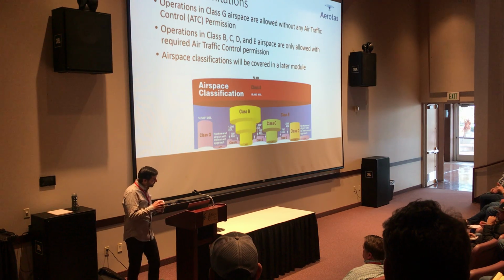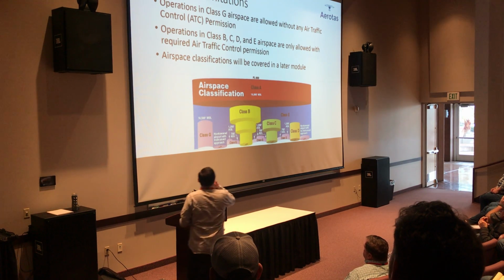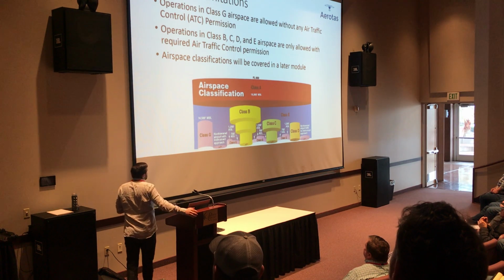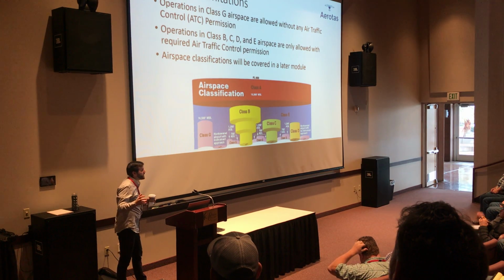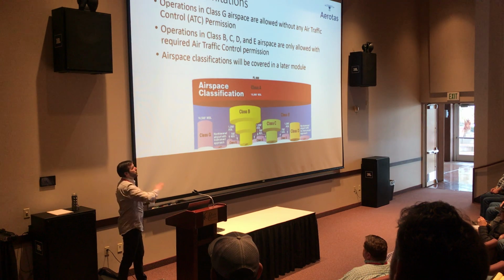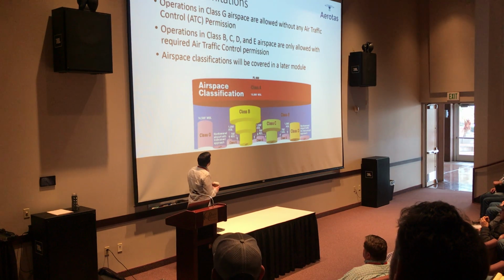So the MSL, like 18,000, does that mean sea level? Is that what that stands for? Yes, that's mean sea level. So let's talk about this a little bit, and I'll get into it a little bit more. Class A is your super high altitude cruising for commercial jetliners, basically. It's off limits to drones, and for all practical purposes, it is totally out of scope for this course and for Part 107, but you just have to know that it exists.